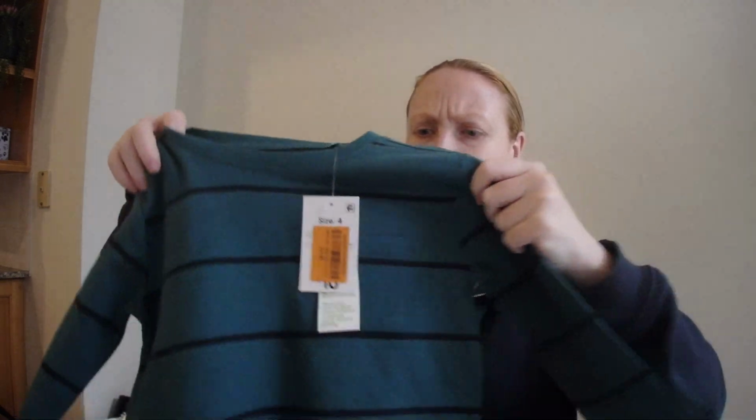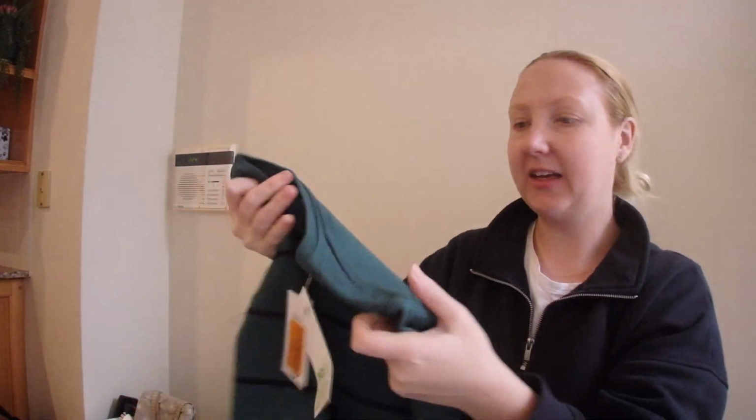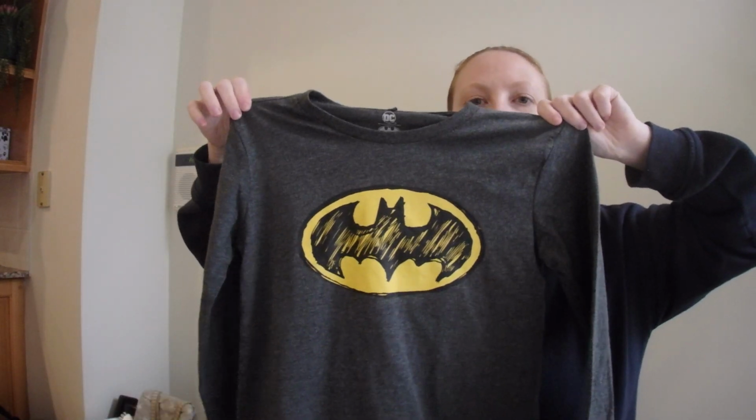This is really nice. It's a little bit of a thicker shirt with a little pocket. I really like this one. That was usually $10. And then this one was usually $10. A Batman shirt. And that is everything that I picked up. As I said, massive savings to be had. I will definitely be checking out other local Kmarts in my area because I was just beyond blown away and so excited. The lady was literally putting the tags on and I was just going through all the stuff. It was just the perfect timing.